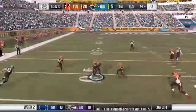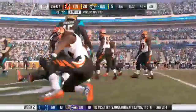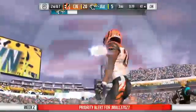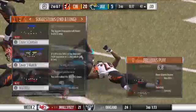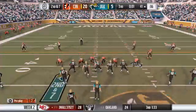Looking to throw. Caught out left side by Robinson. The completion good for 3, and it's second down. When he decided to run a hitch route, it really helped to have a guy who could turn it loose. And, boy, he rifled one in there on that one. Not much run after catch, but it worked really well. And this should be the final play before the quarter ends.